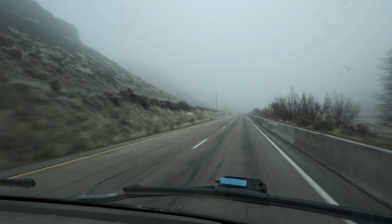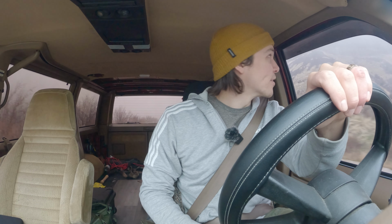So I might actually park, walk down a little bit, take some pictures along this river here, right in the canyon, because the fog has seemed to just settle into this canyon right here.